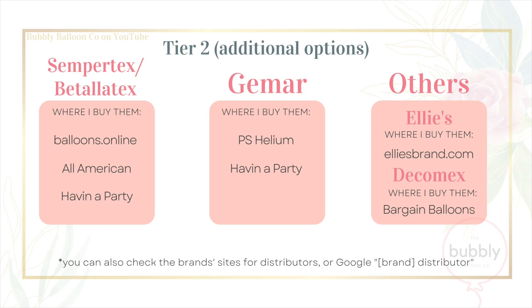Okay, here's your next chance for a screenshot. If you want to remember later where I buy my Sempertex, my Jamar, my Ellie's, my Dacomex, go ahead and take a screenshot of this right here.